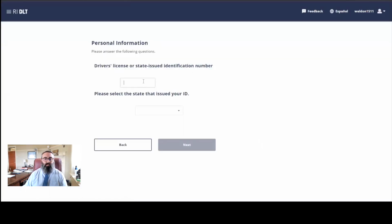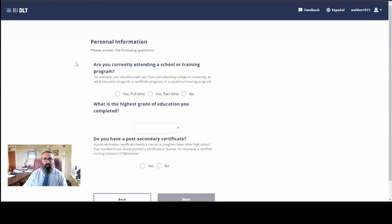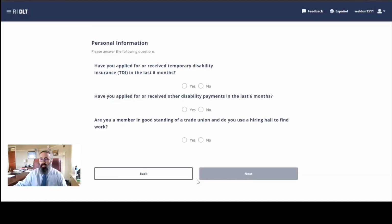Okay, driver's license or state ID? Okay, let's see. Are you a veteran? I am not. I have not applied for unemployment benefits. I have not received unemployment benefits here or anywhere else. I'm not in a school or a training program. Completed college. I do not have a post-secondary certificate. Have you applied for or received TDI in the last 6 months? I have not. I'm not eligible for TDI, but it's a great program.